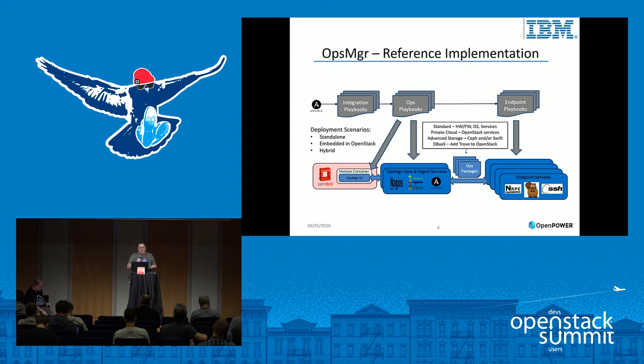Then there's the private cloud one, where we manage all the OpenStack services that OpenStack Ansible deploys, 20 plus services. There is one where we add Trove on top of OpenStack Ansible. We use OpenStack Ansible in Mitaka, and Mitaka doesn't have Trove, so another team in IBM built a playbook for that. So now they're adding Trove to Newton, right? Or they already did, I guess. Then there are those other scenarios I told you about, Ceph standalone or Swift standalone.